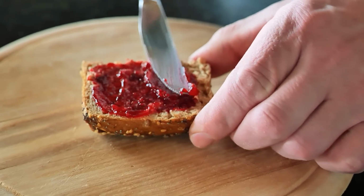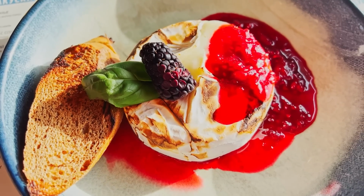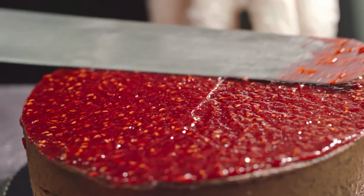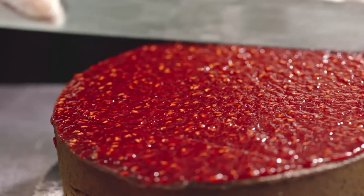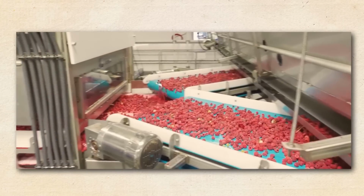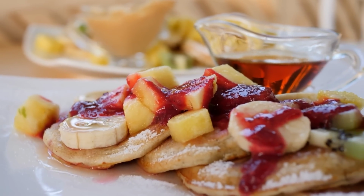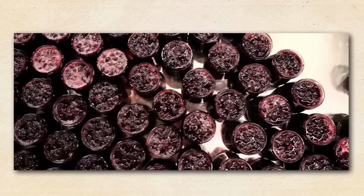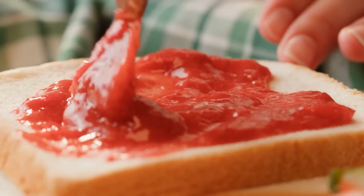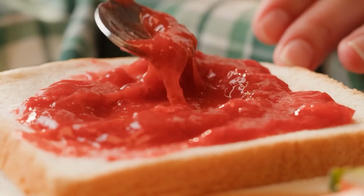Whether it's for a morning breakfast spread, a sweet addition to desserts, or an ingredient in homemade pastries, raspberry jam is the perfect way to enjoy the taste of summer all year round. From the fields to the factory and finally to your table, the journey of raspberry jam is a testament to the hard work and care that goes into producing every jar. Next time you spread that delicious jam on your toast, you'll know exactly how it got there.